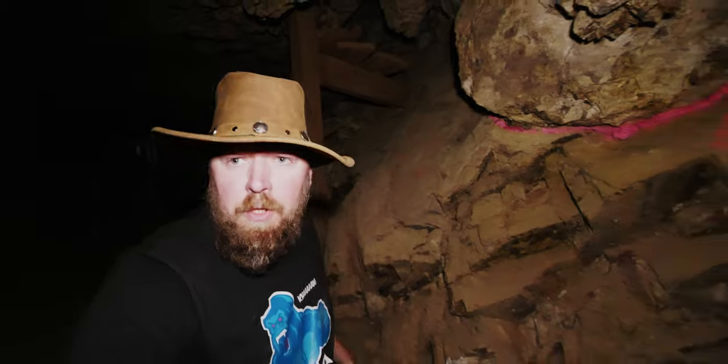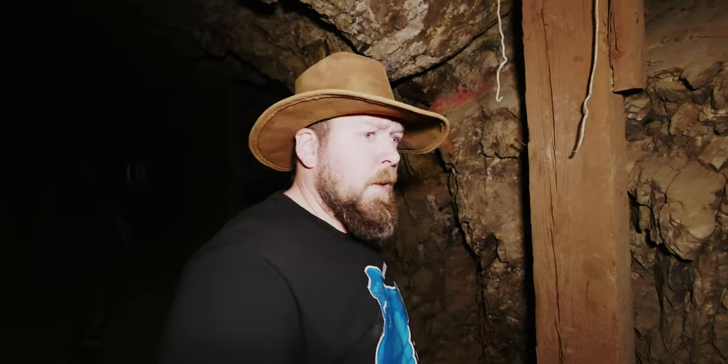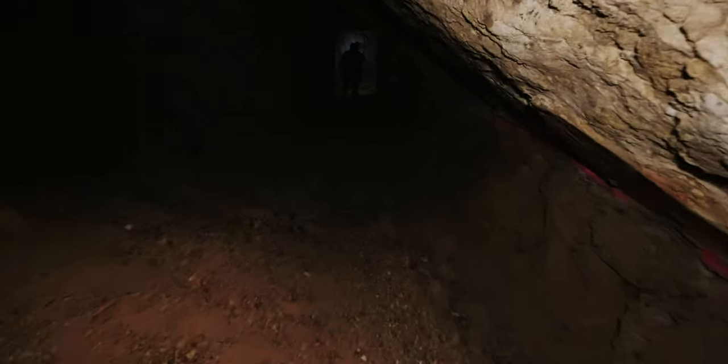This is a pretty cool shaft in the Keystone Mine. It's got like a wooden frame holding it up. Heading into this mine, we've been warned to watch out for rattlesnakes and black widows as they like to hang out in here. Fun!